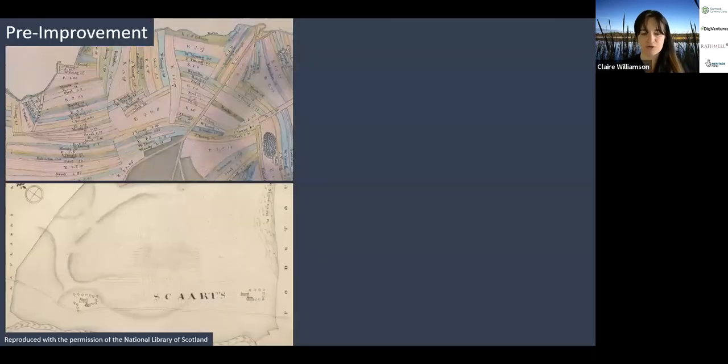Now, it was just to say that the improvements didn't happen all at once in Scotland. They spread from region to region. So the general trend was that it started in the south and moved north, and it went from lowland to upland. There are always little local twists, but generally it spread across all of Scotland.